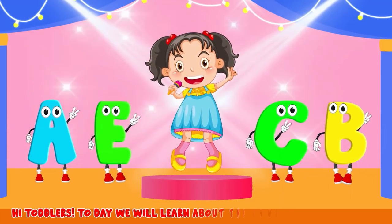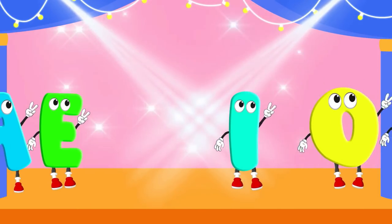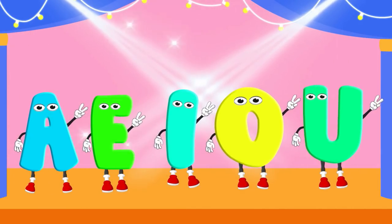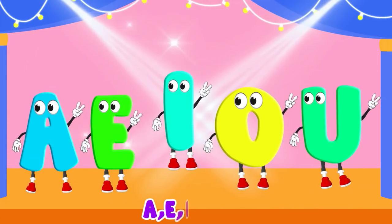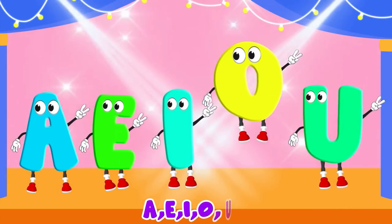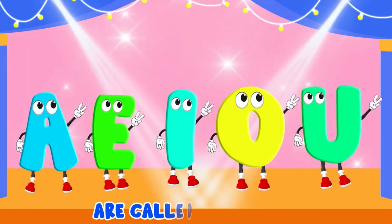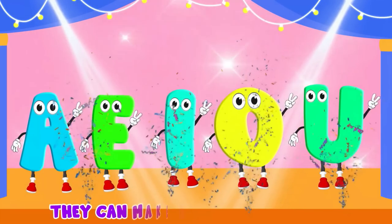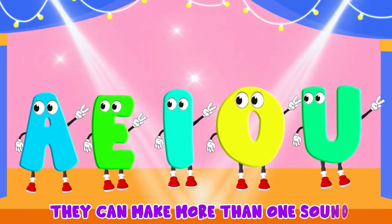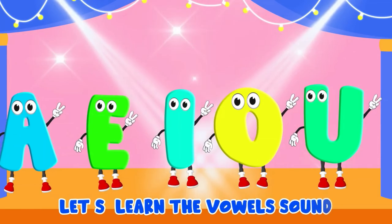Hi toddlers! Today we will learn about the vowels and consonants. A, E, I, O, U are called vowels. They make more than one sound. Let's learn the vowel sound.